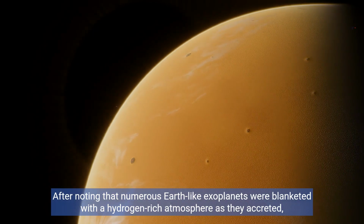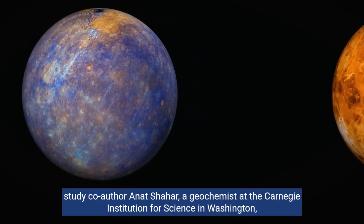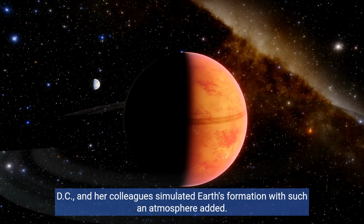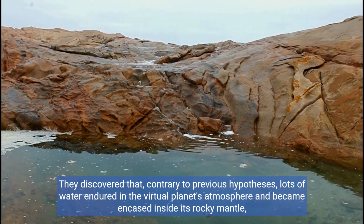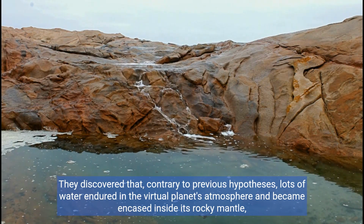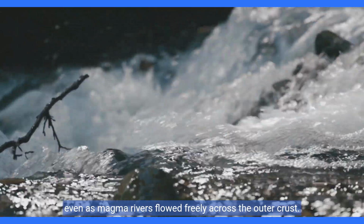After noting that numerous Earth-like exoplanets were blanketed with a hydrogen-rich atmosphere as they accreted, study co-author Anat Shahar, a geochemist at the Carnegie Institution for Science in Washington, D.C., and her colleagues simulated Earth's formation with such an atmosphere added. They discovered that, contrary to previous hypotheses, lots of water endured in the virtual planet's atmosphere and became encased inside its rocky mantle, even as magma rivers flowed freely across the outer crust.